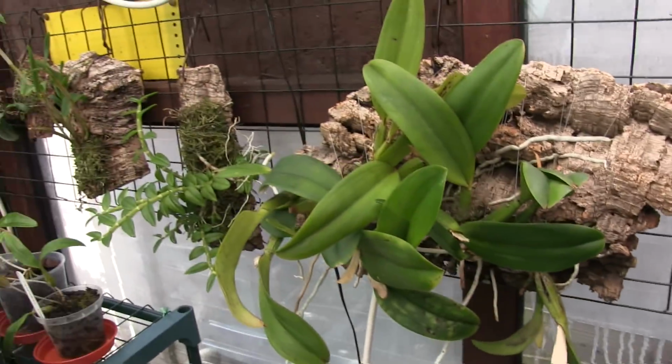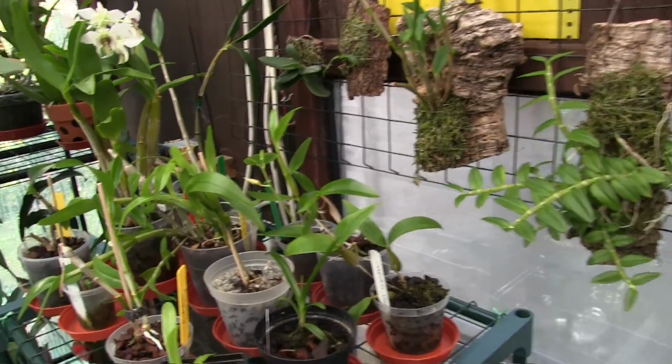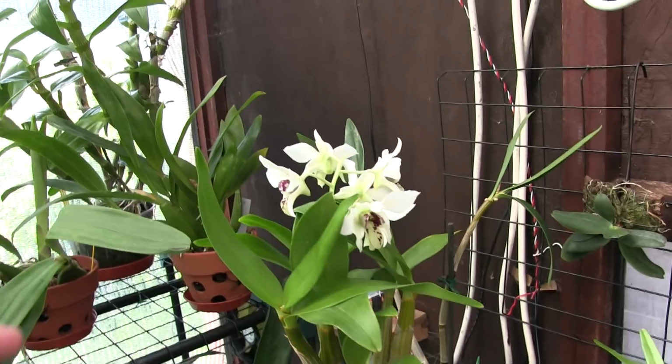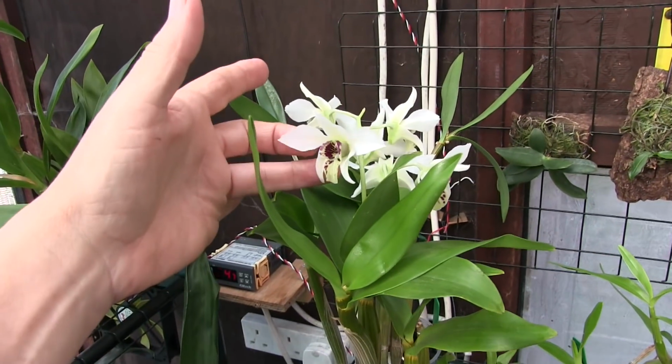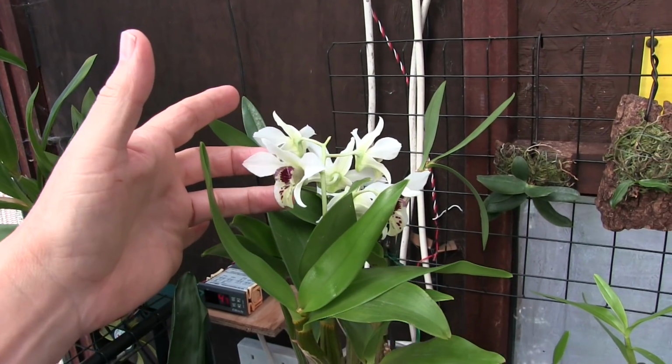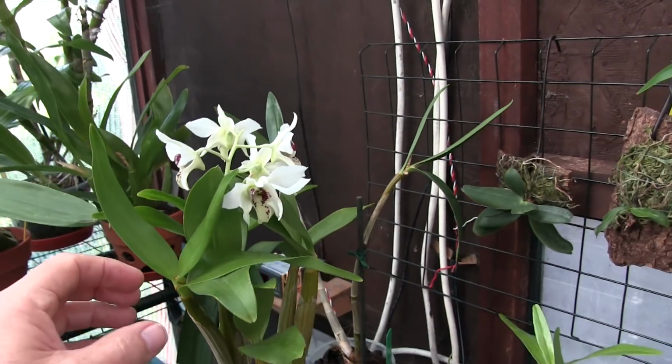Right, I'm going to work round in the opposite direction for a change, because it normally starts over behind me. I'm going to start here. This is my only Latouria out in bloom, and I suspect this will be in at least 3 consecutive videos because they last so well.